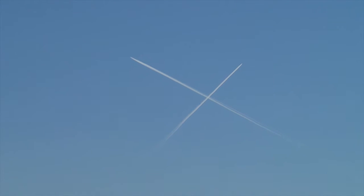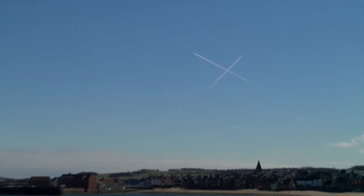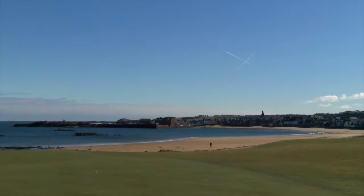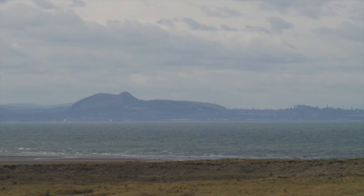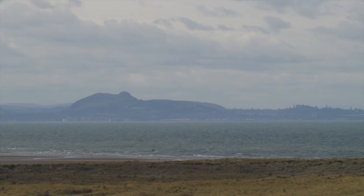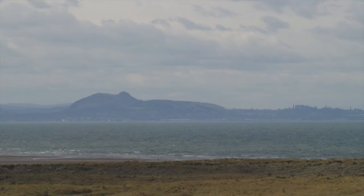Welcome to the Links Golf Cup 2016 from East Lothian, Scotland's Golf Coast. We're going to be concentrating on the highlights from North Berwick and Gullane number 2 for this year's highlights.